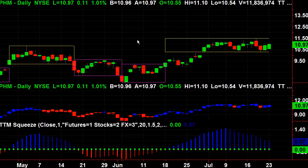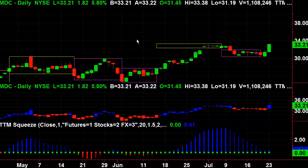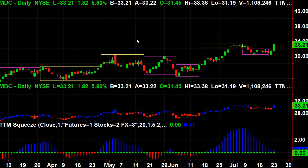So my recommendation would be take a look at TOL. That looks strong. Place a buy order and a stop and a target. And then also look at MDC. Those are two really good home stocks. It's an easier way, a less expensive way than going out and buying 15 single family unit homes, and you can take advantage of the bottoming of the housing market.